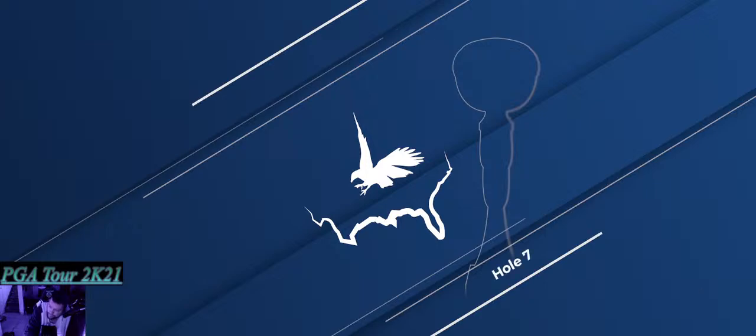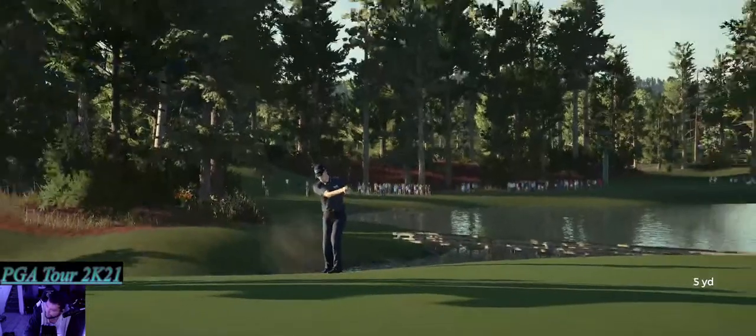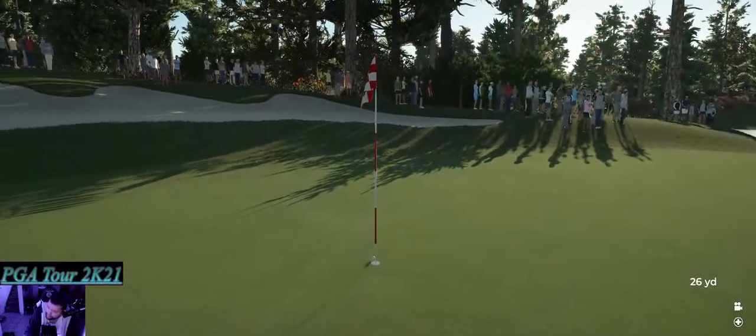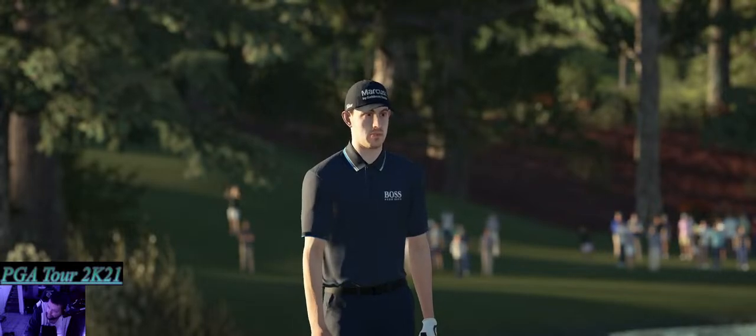Let's go to our man John on the ground. There's something brewing down there. Let's find out what it is. Well, I'm over on the 7th hole now, guys. This is Patrick Cantlay. What a shot! Almost went in the bucket. Nicely done.